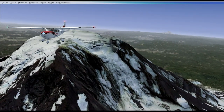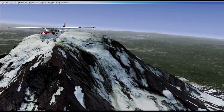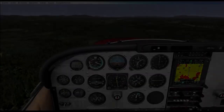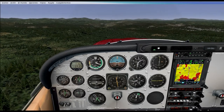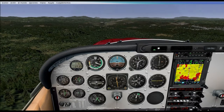After our visit at this last volcano, now we have to go to Vernonia to finish our today's stage. Vernonia, Cessna Skylane Victor Hotel Delta Lima Lima in final, runway 27. Autopilot off.